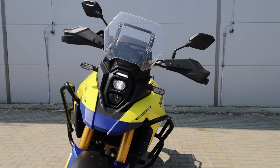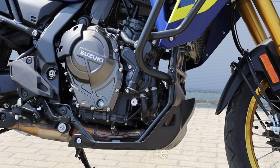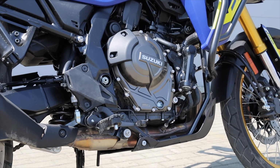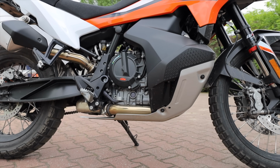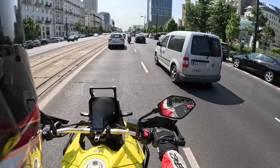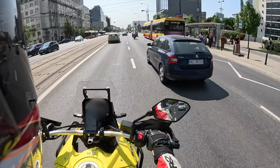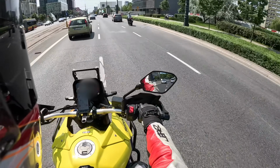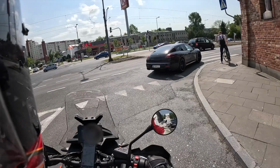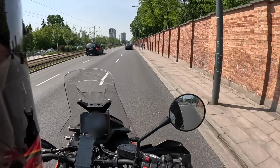So let's start off with the first category, which is engine and performance. Suzuki's engine is a two-cylinder inline engine, just like in the KTM 890 Adventure. It's got 776 cubic centimeters, while KTM has 889 cubic centimeters, so over 100 more. Suzuki has 84 horsepower, while KTM has 105. And then in terms of torque, you'll get 78 Newton meters available from Suzuki and 100 from KTM. These are certain differences, but they feel much larger in real life.